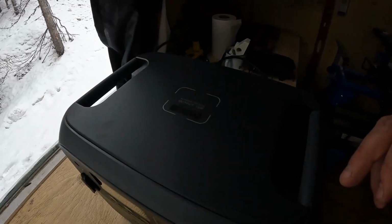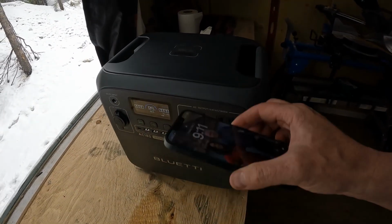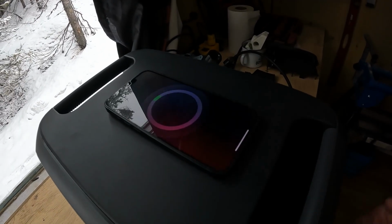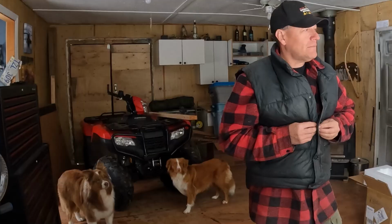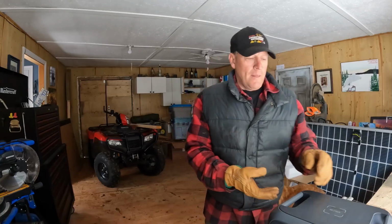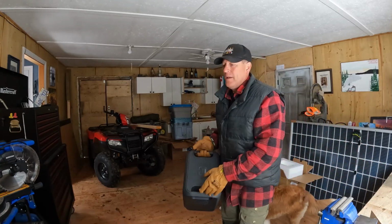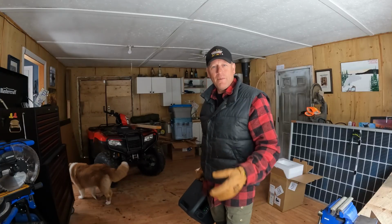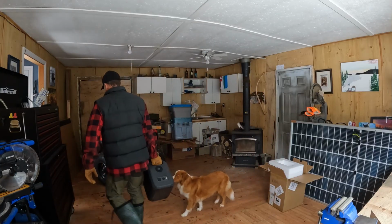Another cool thing about this is there's actually a wireless charger here for your phone. If you're like me, mine's always on like 7%. So I just lodge it down there and it picks up the charge. Way to go. Now, case in point, I've got to plug it into something else now and help me preserve some food for the summer.